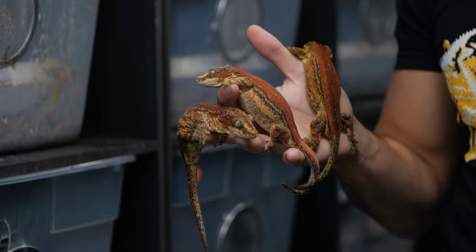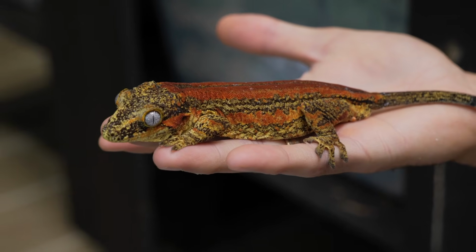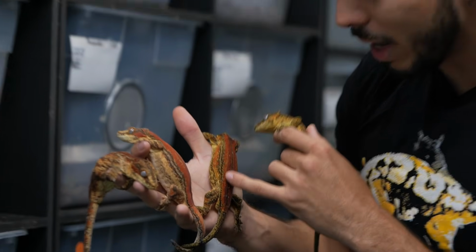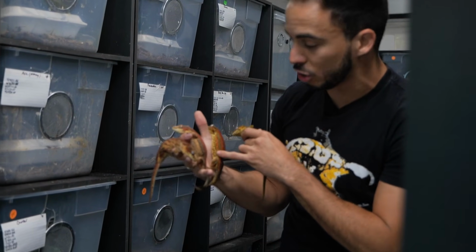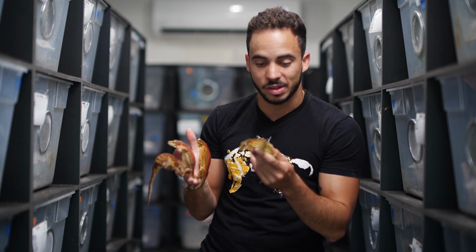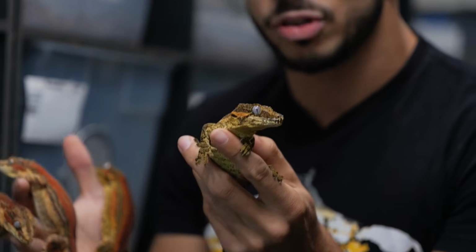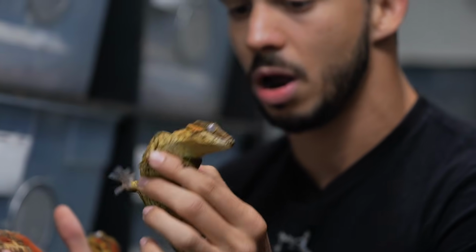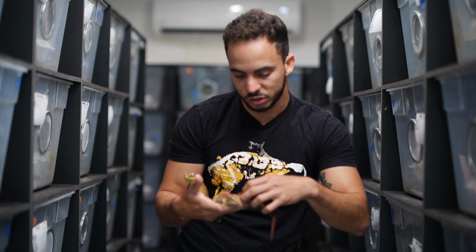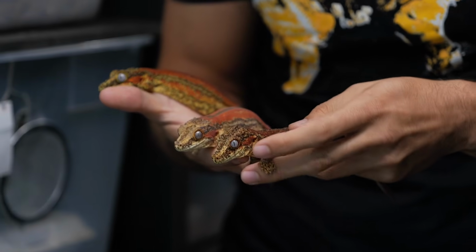So the focal point of this next red stripe gargoyle gecko group is Carnage. Carnage is an absolute killer gecko from Magnum Geckos. He is a red stripe or even a super stripe at that, and he is being set up with some nice red ladies. This girl here, she has a little bit of a yellow base, and her red stripes and orange stripes aren't as strong, but the reason I put them together is because he also has a yellow base. Now these two other females are just really, really deep and bright reds.